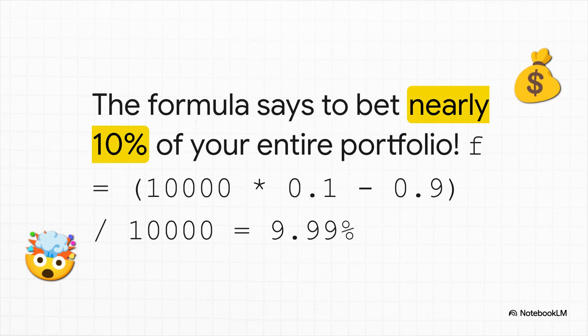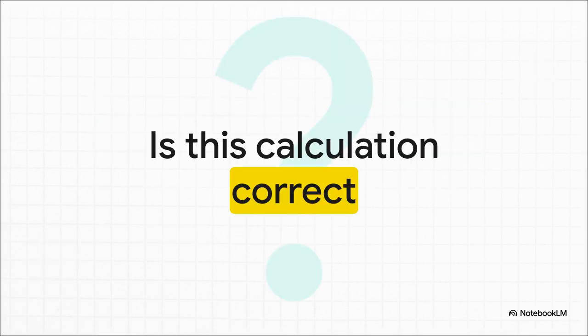Okay, so we run the numbers. B is 10,000, P is 0.1, Q is 0.9. You plug it into the formula, and it spits out an answer of 9.99%. It's telling you to invest almost a tenth of your entire net worth in this one wild bet. Kinda tempting, right? But is it right? Just take a second. Does that feel right to you?